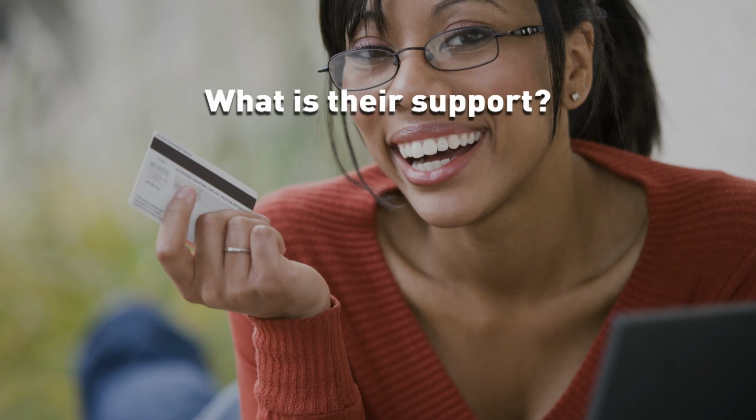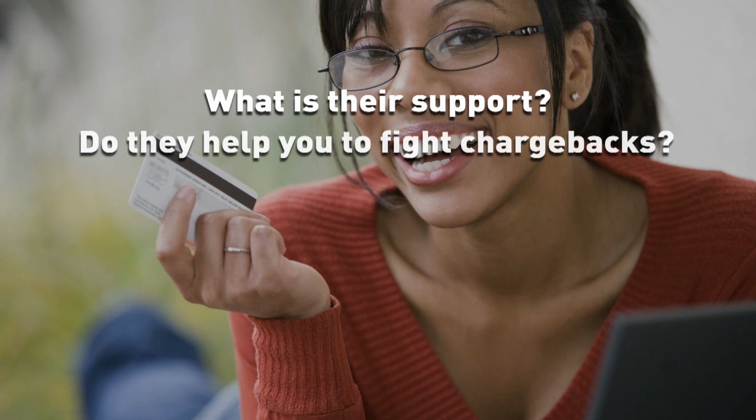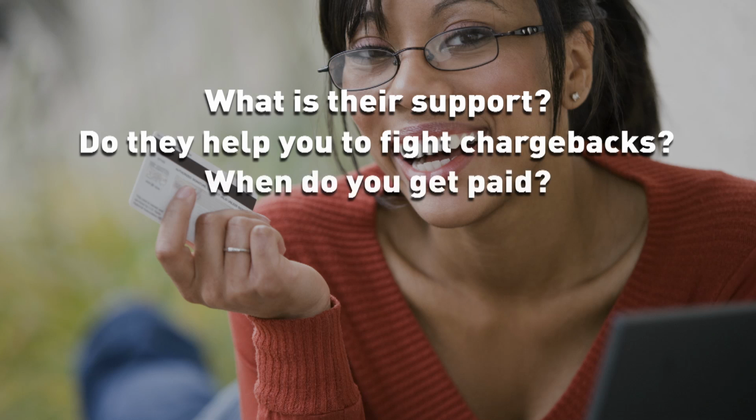What is their support? How do they support you in fighting chargebacks? So you have chargebacks coming through. What does this processor do to help you fight the chargeback? Do they guide you through a chargeback rebuttal process? Do they tell you what you need to get to fight the chargeback? Also, when you make transactions and you get paid, when do you get paid? When do your funds settle? 24 hours later, 48 hours later, 72 hours later? Is there a delay and why?